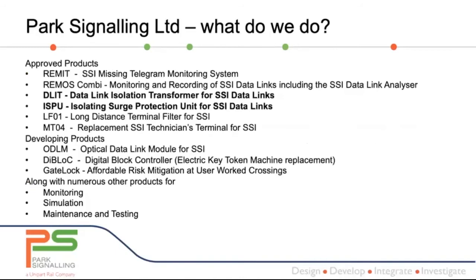So we have over 40 Network Rail product approved products which we can offer. We also offer services as well. We can do data link modeling, this kind of thing. So what we have there is a list of some of our products, both approved and ones in development. The two products we're going to talk about today are the data link isolation transformer and the isolating surge protection units, as mentioned there. So before that, it's probably worthwhile looking into actually what the signalling system is that these products work with.